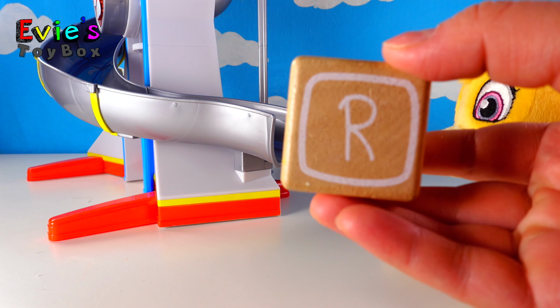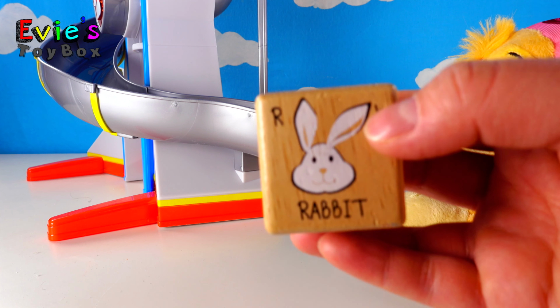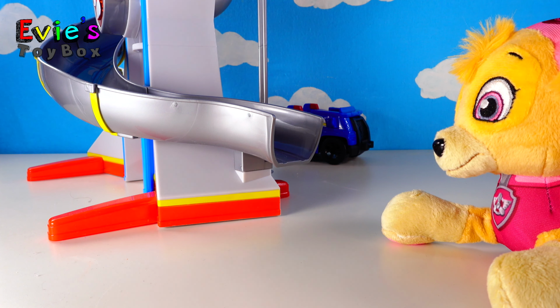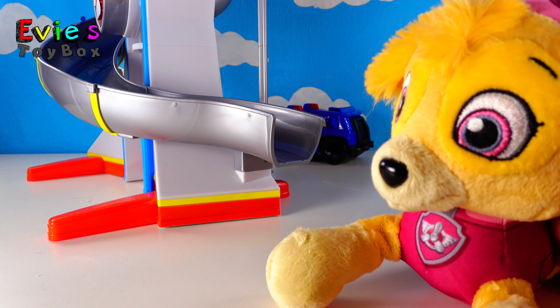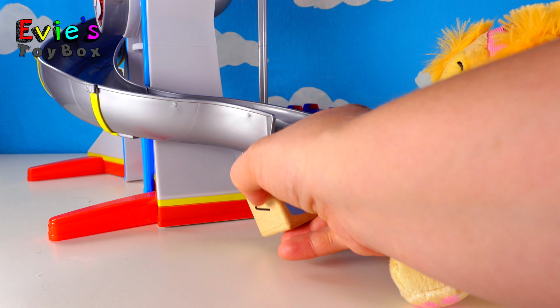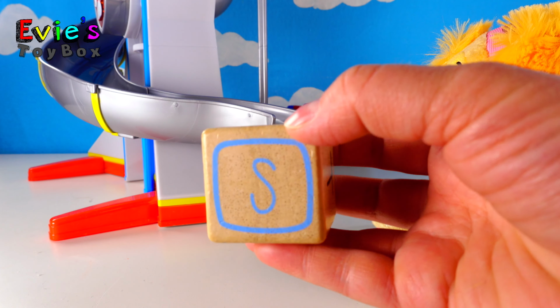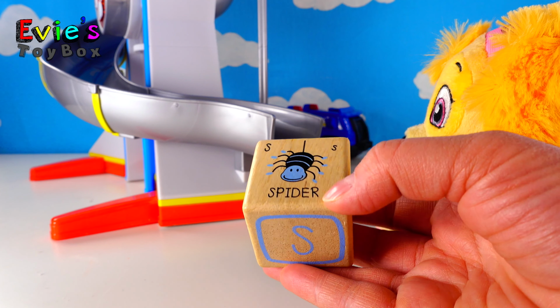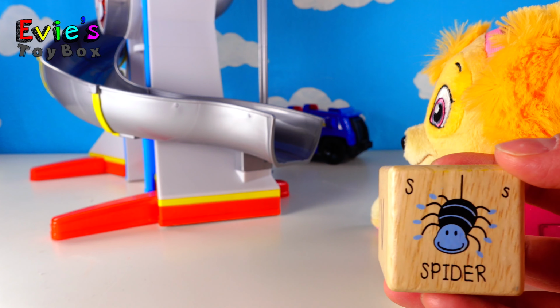R says r. Rabbit starts with R, and this white bunny is hopping away. Oh, I'm excited to see what other letters will come. Ready for this? This is the letter S. S makes the sound s. Spider starts with S, and he's crawling away.